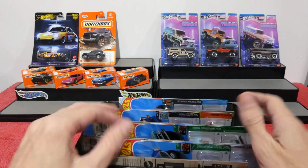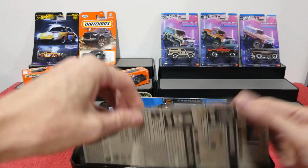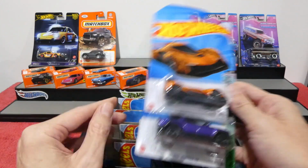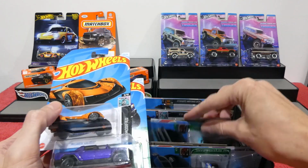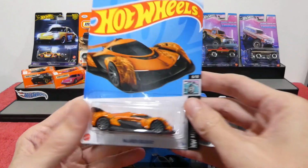Alright, now we have a whole bunch of mainlines, so let's start grabbing a couple of these. I don't know if we'll open all of them, but we'll definitely open a few, because I put a few in from last week, so we'll definitely have a few in there to open.